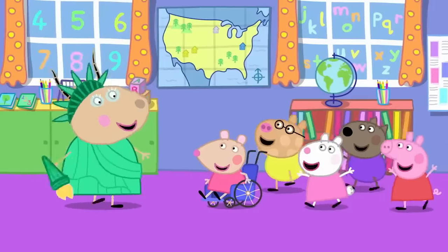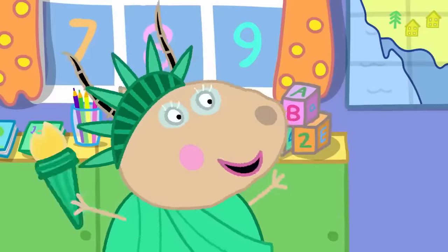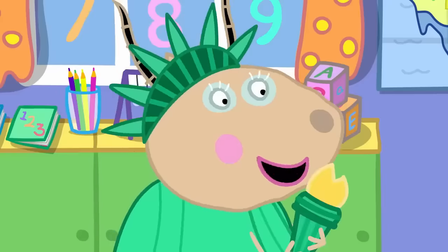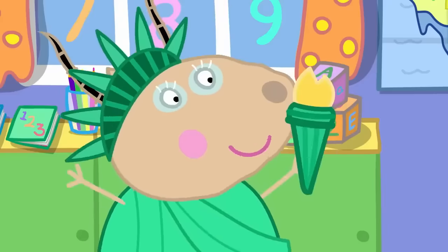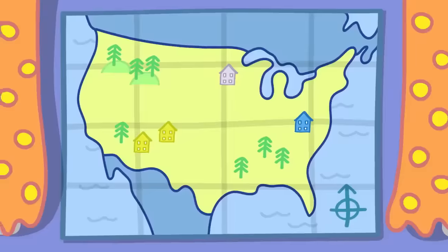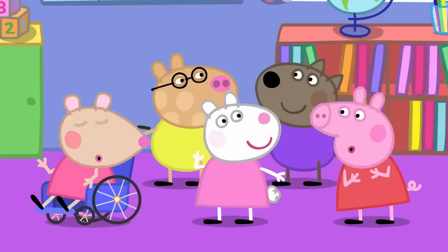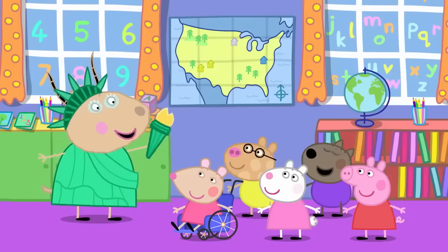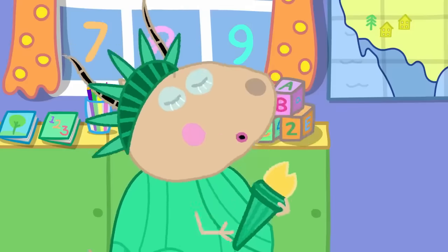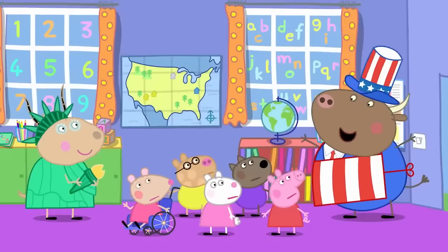Today, Peppa's playgroup is having a very special lesson. Today we're learning about the 4th of July, American Independence Day. What's Independence Day? Independence Day is a day when Americans celebrate all the things they love about their country. And we have a very special visitor. Happy Independence Day, everyone!